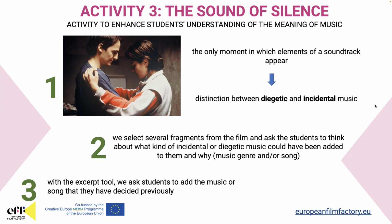So the last two activities have to do with trying to enhance our students' film literacy through activities that cope with the sound or the camera movements. The first one has to do with sound. As Anna Maria told you just before, the soundtrack of the movie is very limited. The only moment in which elements of a soundtrack appear is the scene where Rosetta is dancing with Ricky, and this is a song coming from the radio that they are listening to.